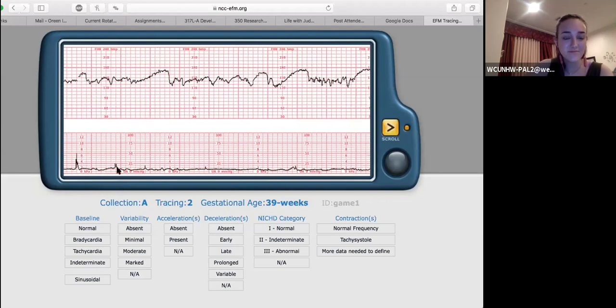All right. Where are we thinking that the baseline is at? 150? I would say that the baseline is like 140. Yeah, good. That's right. 140, 150. So I'd say around 140.